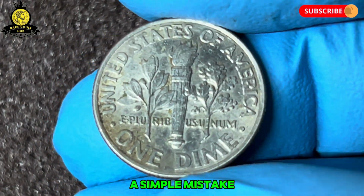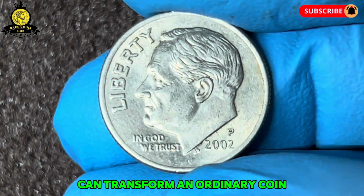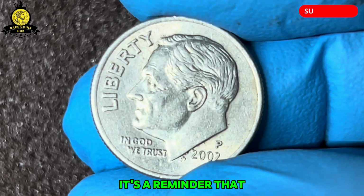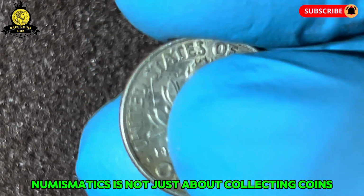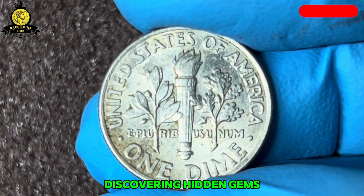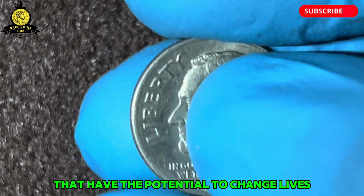The 2002 USA 1 dime is a prime example of how the world of coin collecting works. A simple mistake, a rare variation, or an anomaly in production can transform an ordinary coin into a valuable treasure. It's a reminder that numismatics is not just about collecting coins, it's about uncovering stories, discovering hidden gems, and finding rare pieces of history that have the potential to change lives.